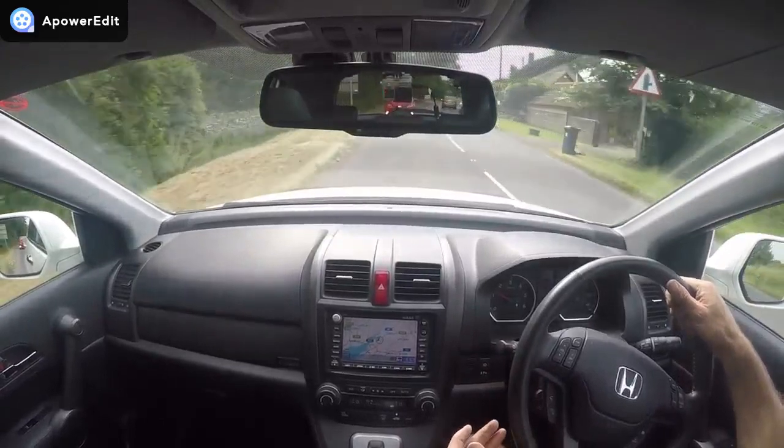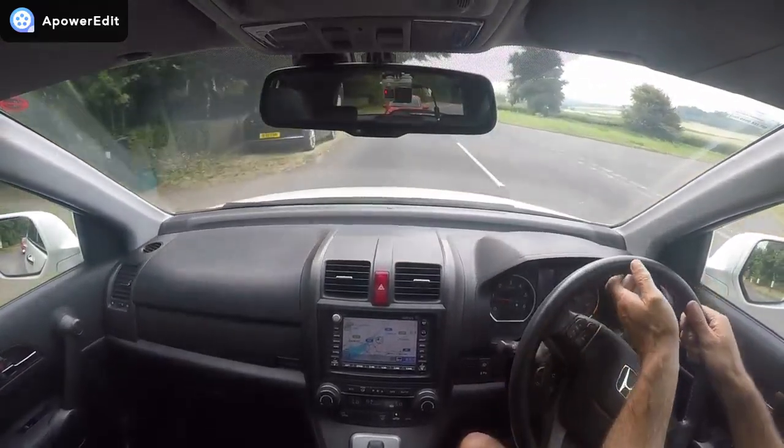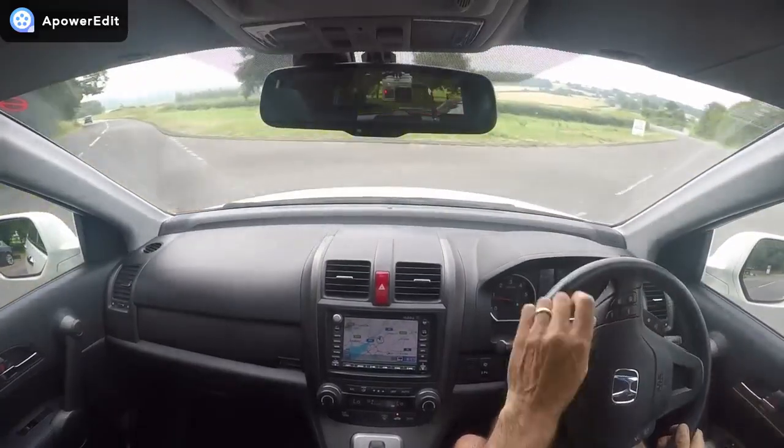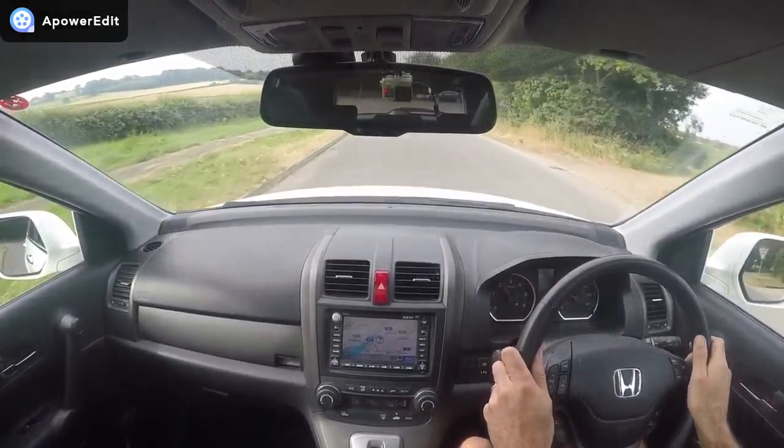Also, what I'm looking out for on test drive, if there's any kind of mechanical noises coming from underneath the vehicle, the suspension rattling underneath, it shouldn't be there, but there's nothing on this car at all. It drives absolutely beautifully.